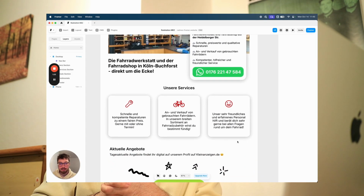Prior to using Framer nowadays, what the workflow seemed to be is first you design the website in Figma, and then from that Figma design, you implement that basically one-to-one in a web development tool such as Webflow, for example. I'm pretty happy with the first web design, honestly.